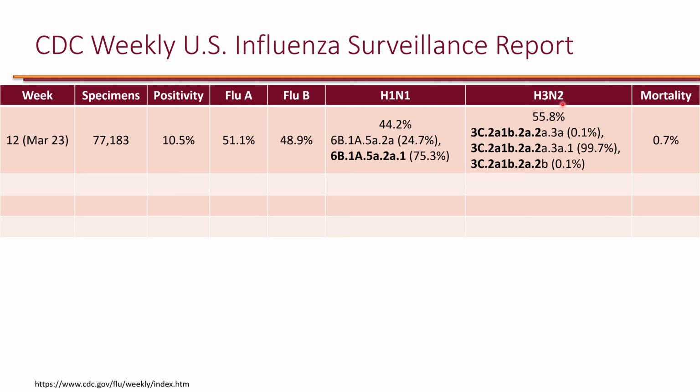And then for H3N2, 2A.2b is what was in the vaccine, but we have seen several different subgroups emerge. So we're not sure if the current vaccine is active against these. It may very well be that it is. We just don't know yet. I haven't seen in vitro studies to see if the antibodies from the vaccine can actually neutralize these. But 99.7% of it is the subgroup 2A.3a.1 that's circulating right now.